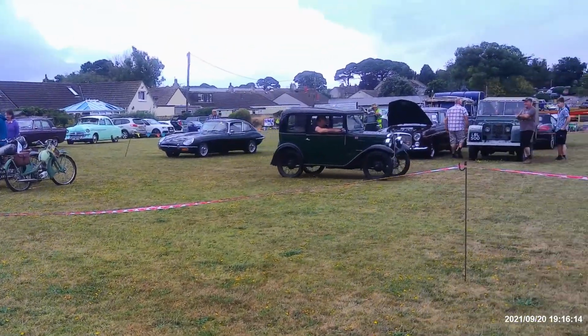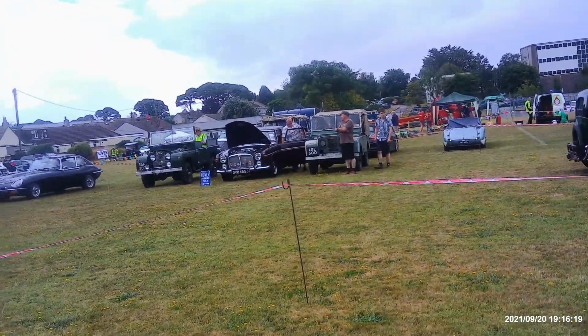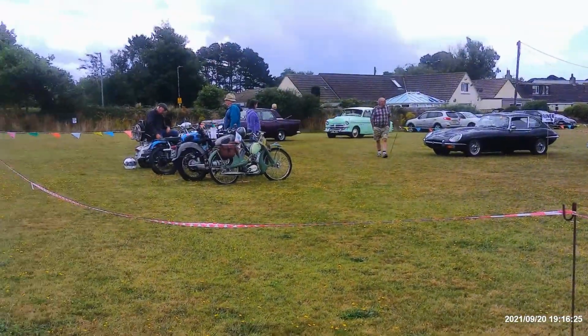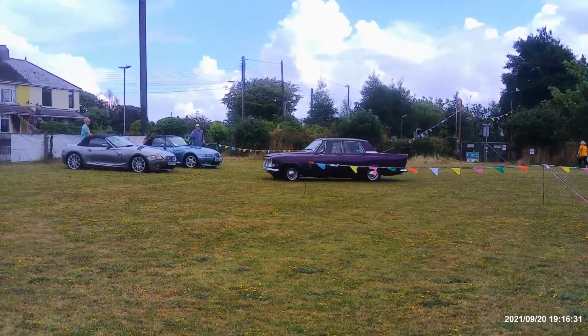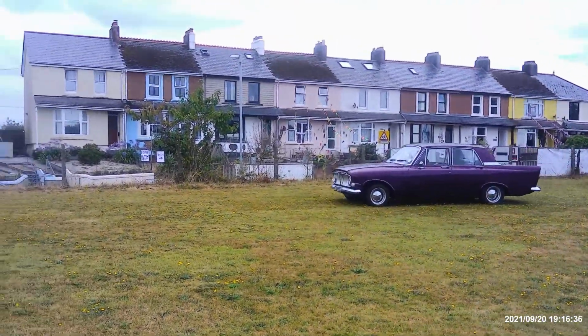Well, just watch a few of them come in. A little Austin 7. And there comes a Mark 3 Zephyr. I think it's a 6. It's got the split grille. Yep. And they're getting pretty rare now.